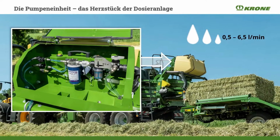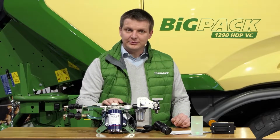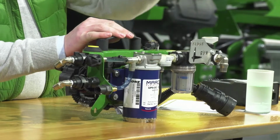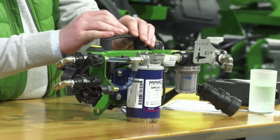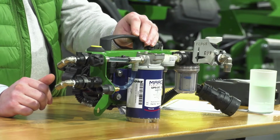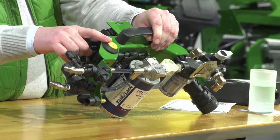And where's the silage dispenser mounted? The actual dispenser unit is mounted directly in front of the additive tank, allowing for easy access. The dispenser unit, which is going to be mounted on a variety of KRONE machines in the future, consists of a valve, filter, flow meter, a pump, and pressure regulators to allow for different doses. There's a manual override switch mounted to allow the operator to bleed out any air after maintenance work.